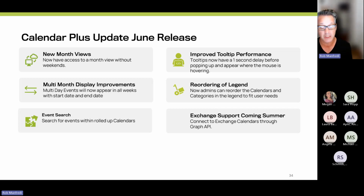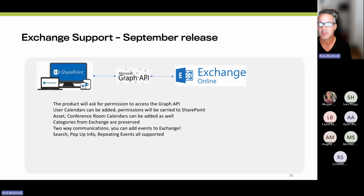And I'm happy to say that next week will be the full release of what you're going to see today. We have 5 beta customers that have been using it for the past month. It is really solid and it's got a great number of features. We'll only be improving that in the coming months on top of that. So what does that mean, Exchange support? Essentially, we tunnel out through the Graph API from SharePoint and allow you to add shared Exchange calendars just like you would add a SharePoint calendar. And they appear side by side in Calendar Plus, seamless to the user.